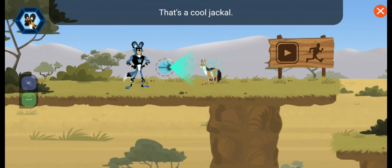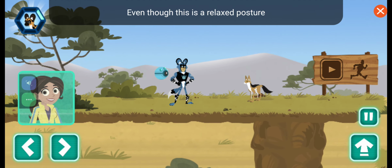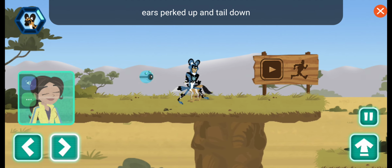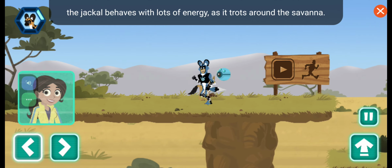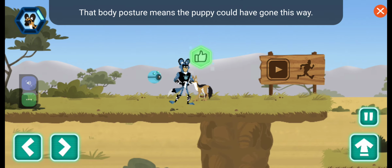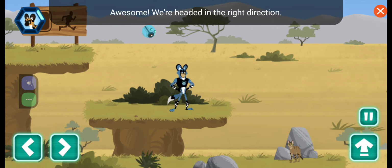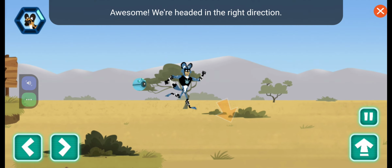Oh, that's a cool jackal. Hey, have you seen a lost puppy? Even though this is a relaxed posture, ears perked up and tail down, the jackal behaves with lots of energy as it trots around the savanna. That body posture means the puppy could have gone this way. Awesome! We're headed in the right direction.